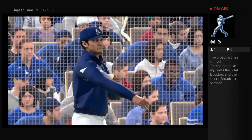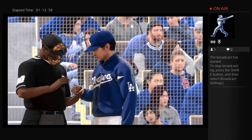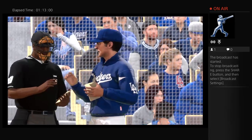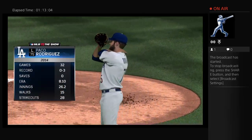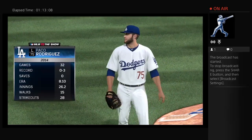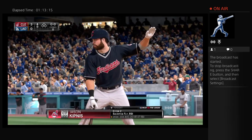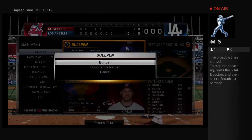There's Dodger manager Don Mattingly making his way out to confer with the home plate umpire, and it would appear we're going to see a double switch here. Paco Rodriguez will be summoned from the bullpen now as he'll take over to start inning number 8. In the 6th spot, number 75. Paco Jason Kipnis will stand in, 0 for 2 in the ball game so far. Number 33, Scott Slight.